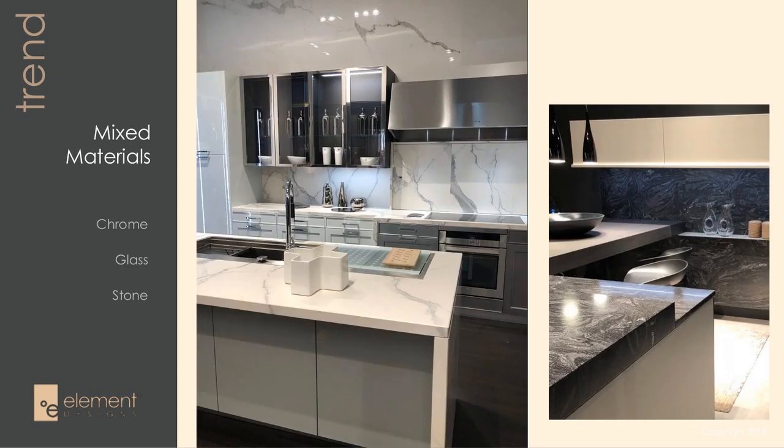Here, another example of mixed materials. The first kitchen really creates a light, airy feel by starting with light and medium gray cabinetry, so two tones of cabinetry in the same space, in both slab and shaker styles for variety and interest. The marble finish countertop and backsplash surfaces add consistency and flow between the uppers and the base cabinetry. The upper cabinetry features chrome glass doors, which beautifully highlight the dark, contrasting cabinet interiors.